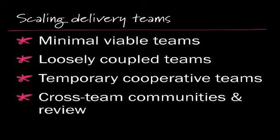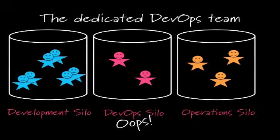Now, when you get into that place, you then start thinking about whether we should have centralized teams that manage tools, infrastructure, those kinds of things, and provide those as a service to the delivery teams. That can be a good idea, although it is kind of dangerous. You can reach the point where you end up with a silo. You have a DevOps team, it becomes another silo and another handover.